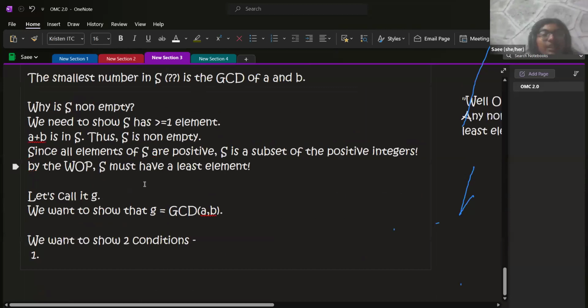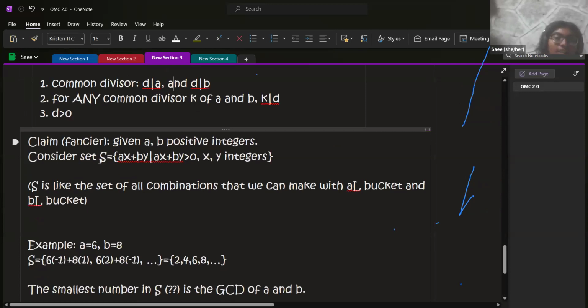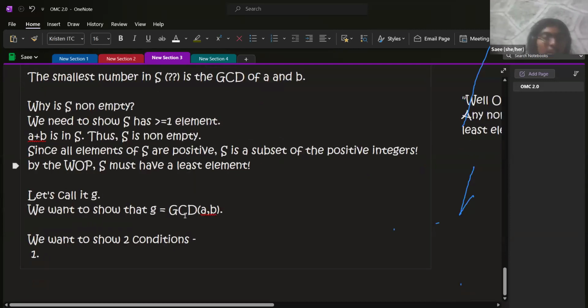Okay, let's do a recap. What we were doing is we had this fancier claim that if we have this set S of all linear combinations of A and B, such that they are positive, then the smallest element is going to be the GCD of A and B. Firstly, we showed that S is non-empty, and thus there has to be a smallest element. Let's call G the smallest element. Now we want to show that G is the GCD of A and B.